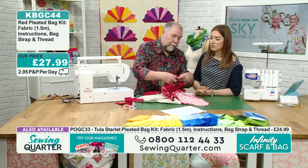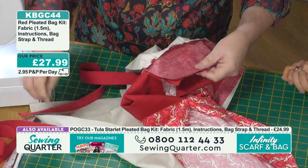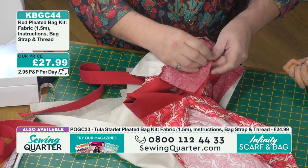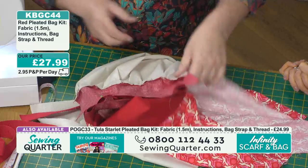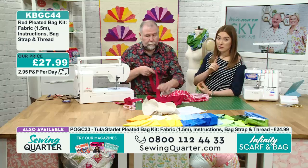Good colour match, those straps. So one gets put in there. Are we nearly done? We are, we've got a couple of minutes. This is the red bundle, by the way, the Heather Bailey bundle. So you also get the instructions, your thread and the strap there. That's the one on your screens at the moment.